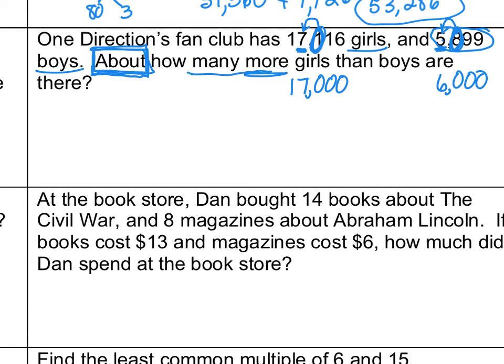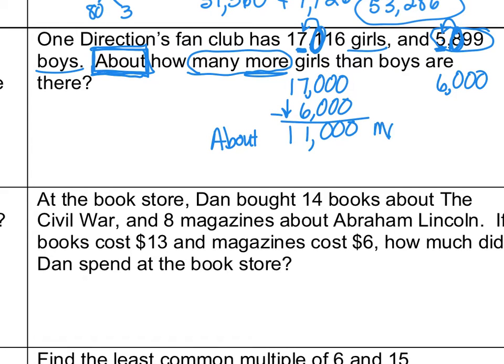Now it said how many more. It means we're comparing the two. We need to find the difference between the number of girls and the number of boys. Finding the difference always means subtract. 7 minus 6 is 1. Bring down your 1. So, about how many more girls? We're going to say about 11,000 more girls.